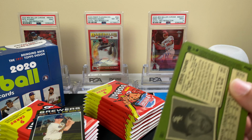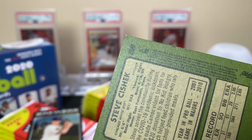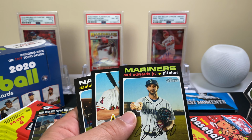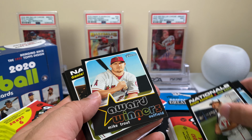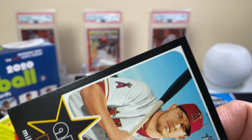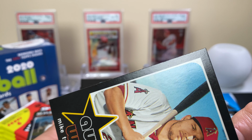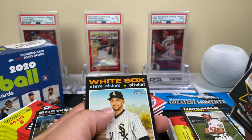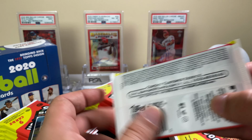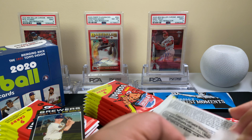I mean, again, yeah, so this is getting returned. Award winner Mike Trout. But if you can see, let's see if you can see it. See that line? I mean, this was definitely the horrible trash it is.